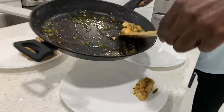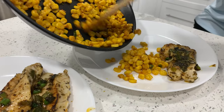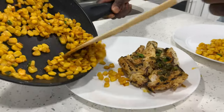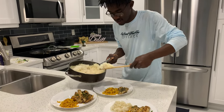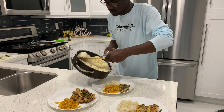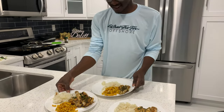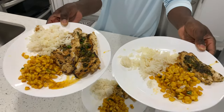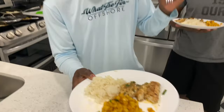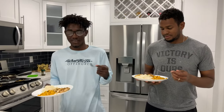Put that there. And there we go. And then we're gonna come in with some corn we cooked earlier. Gonna add some rice as well. Dinner is served, guys. All right, guys, there's only one thing left to do. I have the golden tile. I know it has the rosy. We're gonna see how it tastes with chimichurri.